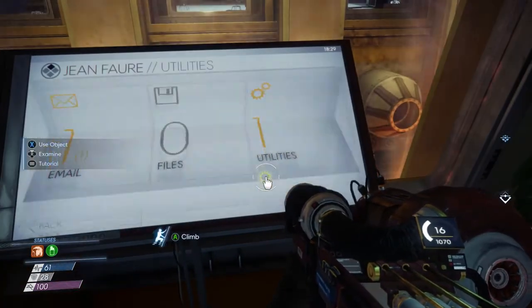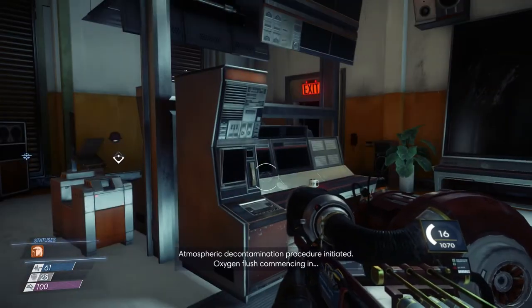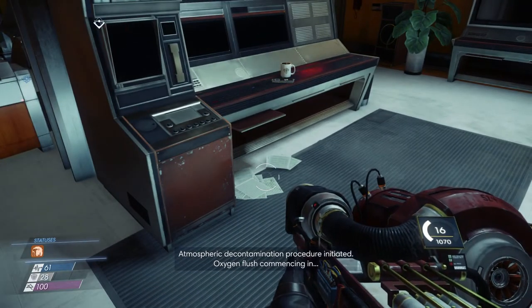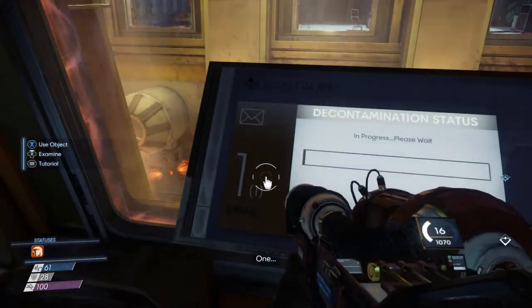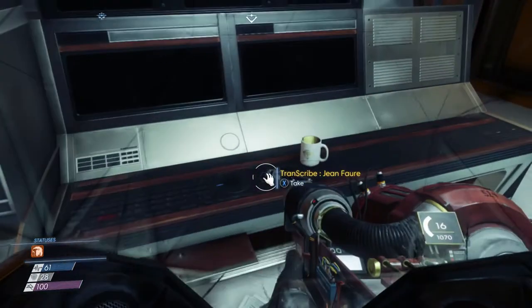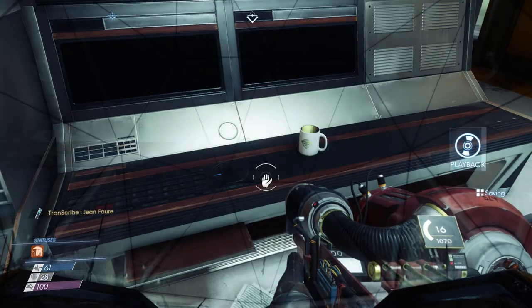We are going to activate decontamination. Atmospheric decontamination procedure initiated. Oxygen flush commencing in 5, 4, 3, 2, 1. Hazardous atmosphere emissions. And so we're doing that. We can pick up transcribe number 55 and listen to that.